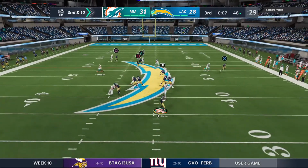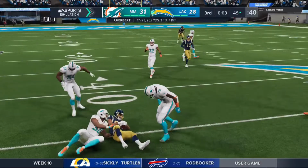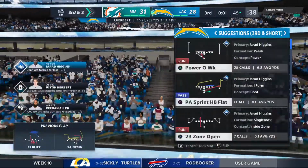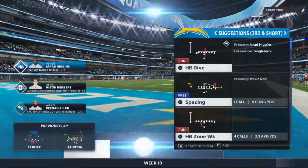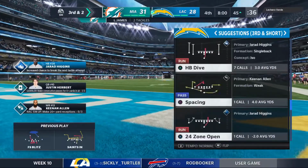Throwing again. Herbert. And this time he's got the hookup. It's complete. And that'll be good for 8 yards to the 45. That'll leave him with a 3rd and 2 coming up. They got 8 yards there.